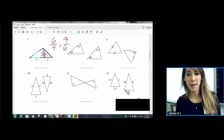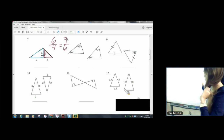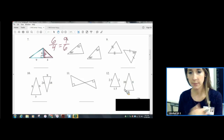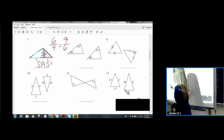This is actually called a geometrical mean, and we'll learn about it after Christmas. But anyway, if we cross multiply, or if we reduce both of those fractions, we would get, what, 3 halves both times? So, yep, they are similar by side, angle, side similarity.